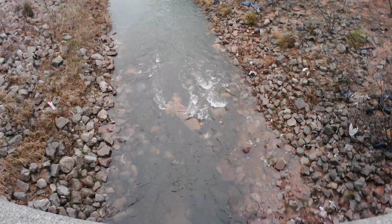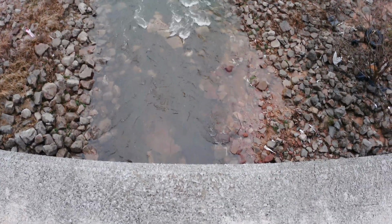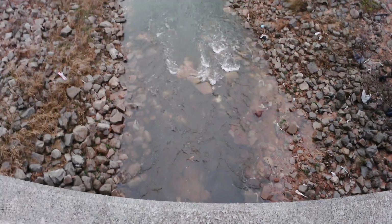Here we are at the Deep Fork. It's cold, it's rainy, it's windy, and there's a lot of traffic on this road. Let's see what we can find.